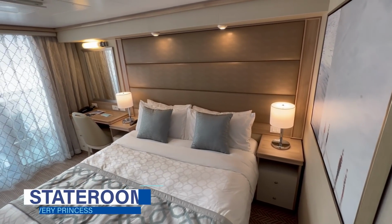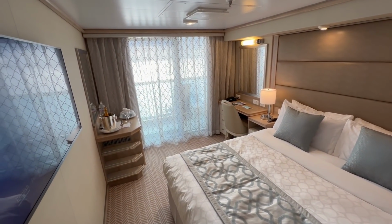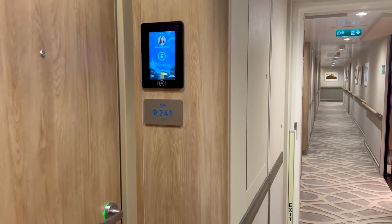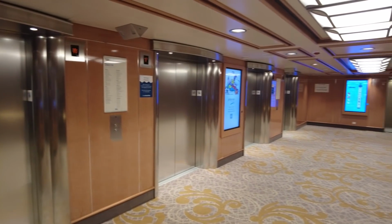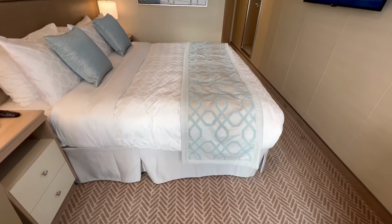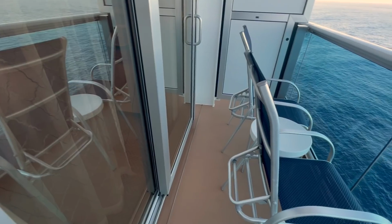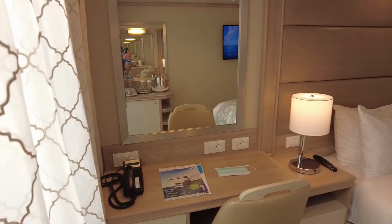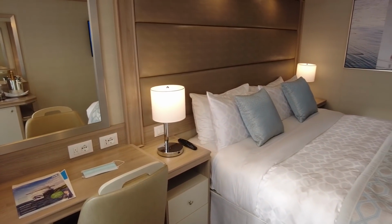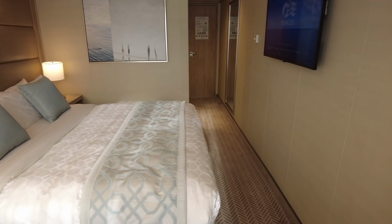We stayed in a balcony cabin on deck 14 for this Discovery Princess cruise review. Our starboard side stateroom, cabin R241, was right next to the forward elevators. According to the deck plans, this BB category balcony cabin measured in at 222 square feet with a 41 square foot balcony. Further, the cabin had an updated color palette for a more upscale feel. It included very neutral tones with light woods and soft blue accents.